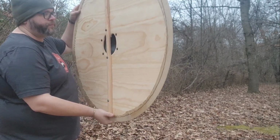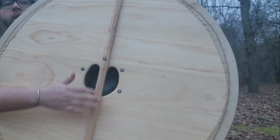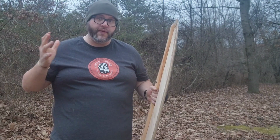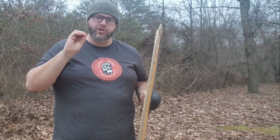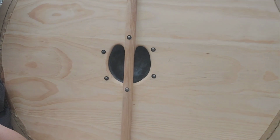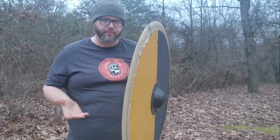Now, let's talk about the handle. And I'll bring this up closer. The handle is kind of a mystery to us, because only one fragment of handle was recovered. So all we know about the hand grips on the 64 shields resides in this one handle fragment. What we do know is that it was made from a hardwood of unknown origin. Now, for us, we chose ash. Ash is a common wood. It's found on axe handles and spear staves, and we just feel comfortable with that interpretation.